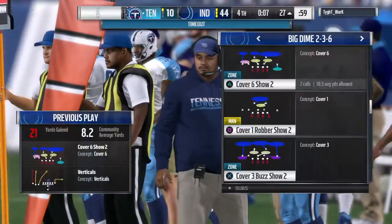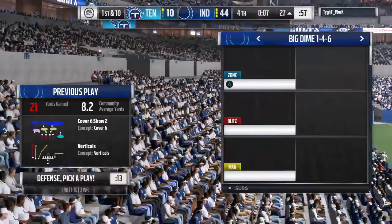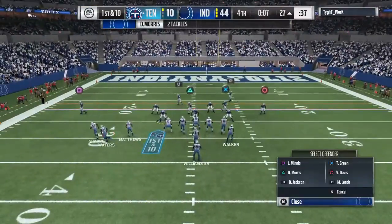Now hold everything here. We're going to get a timeout by the offense. That'll leave them with just 1 remaining in this 4th quarter of play. And now a 1st down following that long gain.